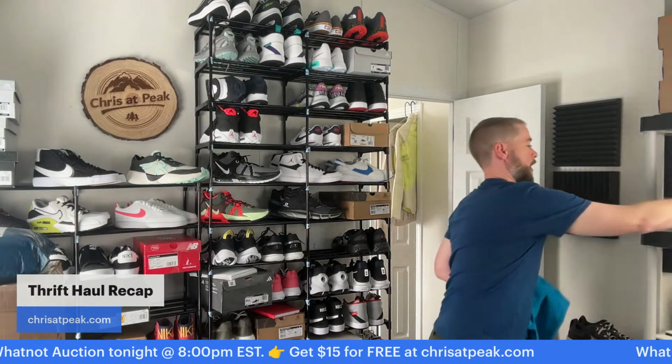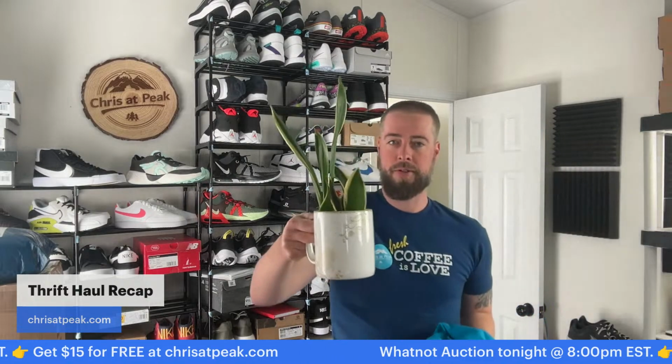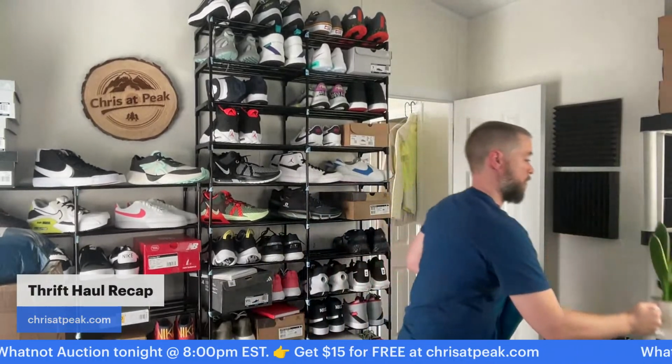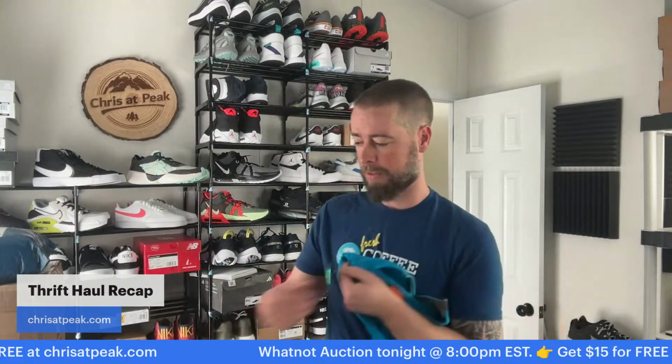Nice freaking sale. Check out this new plant. This is from our friends Trace and Naomi. Little spider plant hanging out in the office. Put you right here. Good for your health to have some greenery in your workspace, right? Hey, Levicia.